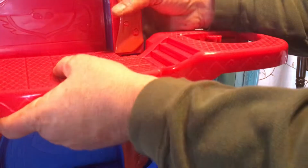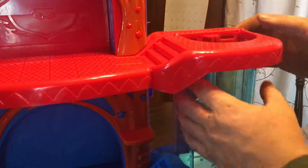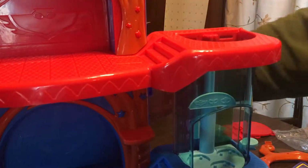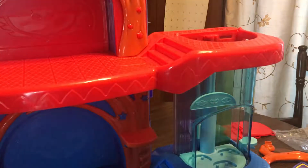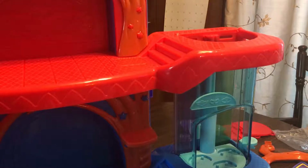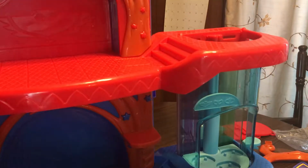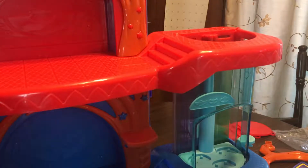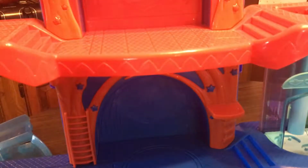Once that's all set, then you can snap the back together. You want to hear two clicks, one on each side. You should hear a click on everything. Nothing should slide out. If it slides out, it's not snapped in properly. Like that. Try to leave it a little loose. And you put the water on. There's a water piece that goes at the bottom here that snaps on. Okay, for the next part.